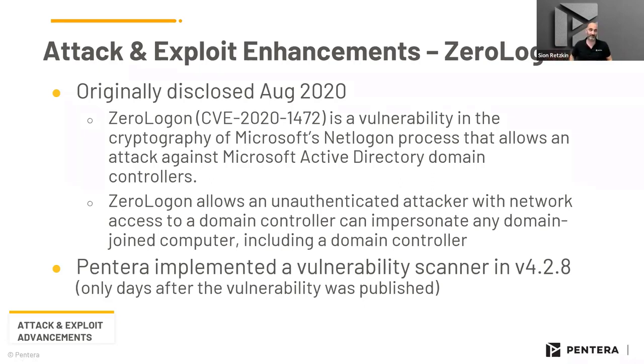Now, what ZeroLog in the basic sense allows is an unauthenticated attacker, no credentials, right? No username, password, and so on. If he or she has network access to a specific network, and specifically to a domain controller, they can impersonate any computer that's part of the domain, including a domain controller. This means they can make believe that they are a domain controller, and devices on the network will try to authenticate and utilize services usually provided by a domain controller.